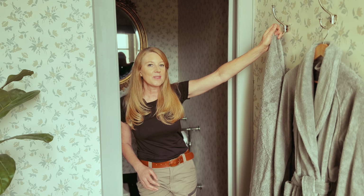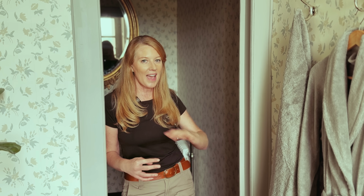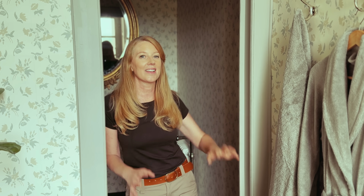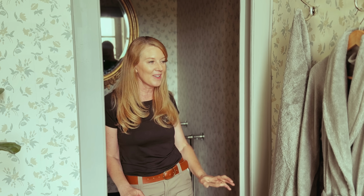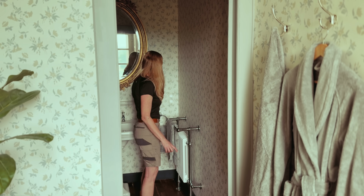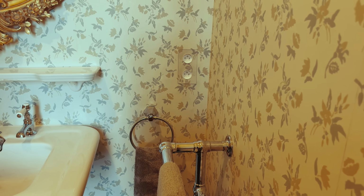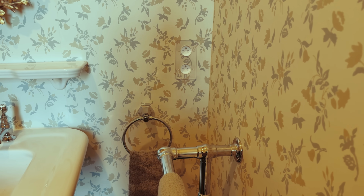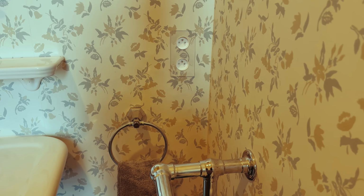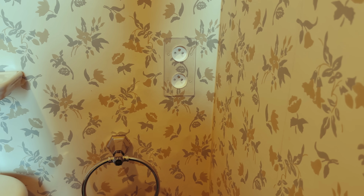The hooks that we have used here are from Corston, but the thing that I absolutely love that we have used from Corston, and is my absolute new obsession, and I can see us using this a lot around the chateau, is this here. So these power sockets have a transparent plate on them, which means that you can see the wallpaper through the back, and it has such a low impact on the space and allows the wallpaper to really just stay as the hero of the room.